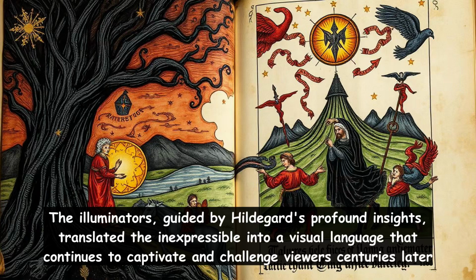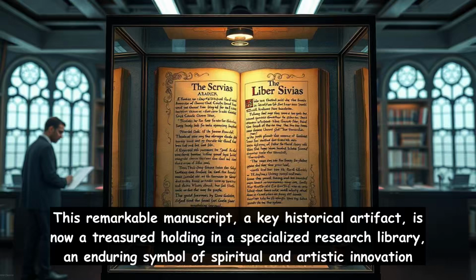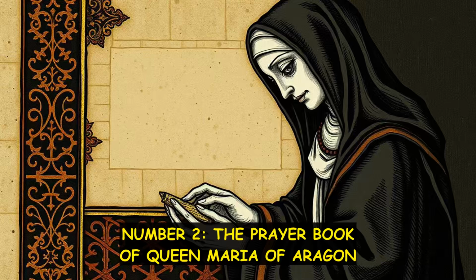viewers centuries later. This remarkable manuscript, a key historical treasure, is now a treasured holding in a specialized research library, an enduring symbol of spiritual and artistic innovation.